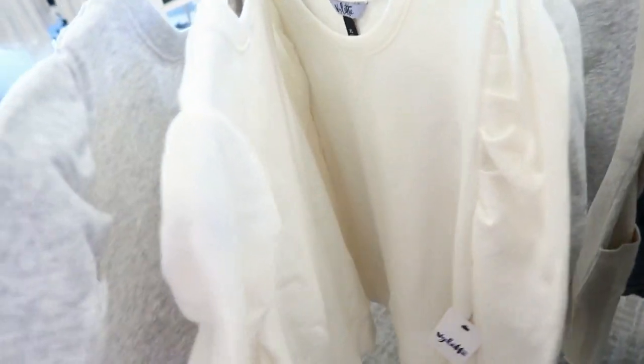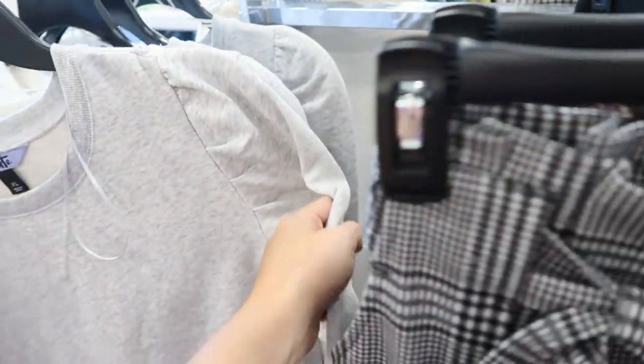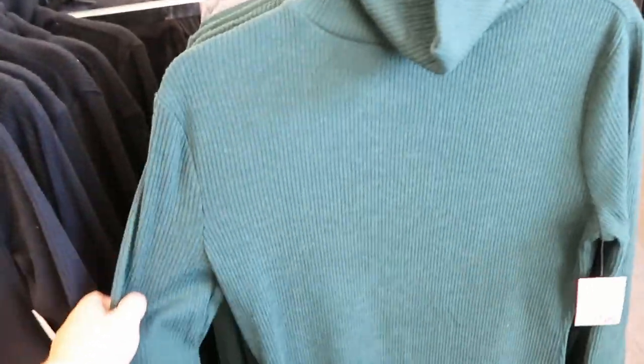These sweatshirts are cute with the little detail on the shoulder. And 34. So these are $19.99. Just a really nice basic with a little the ivory. These sweater turtleneck dresses are $29.99.